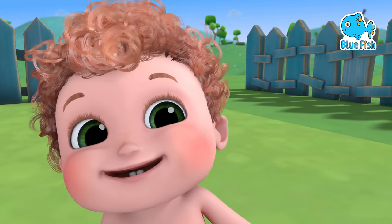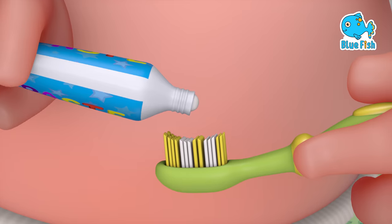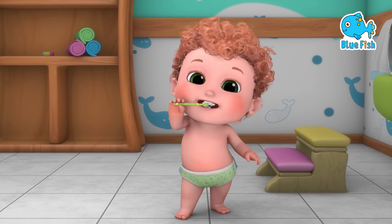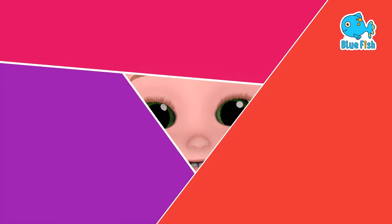Bush, the mulberry bush. Here we go round the mulberry bush. Early in the morning, this is the way we brush our teeth. Brush our teeth, brush our teeth. This is the way we brush our teeth. Early in the morning.